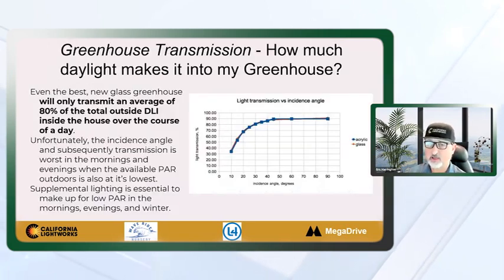One thing real important to keep in mind is that even though your glazing may be 90 or 93% transmission, that's not what you're getting inside the greenhouse. Because of the angle of incidence of the sun, the actual transmission varies with that angle. As the sun is low in the sky in the mornings and the evenings, and even in the wintertime when it drops down, your transmission decreases because of that reflective light coming off of the glazing at a low angle. So overall, over the course of an entire day and 12 months a year, your average is going to be around 80% transmission through into that greenhouse.